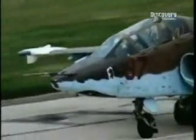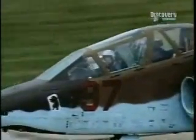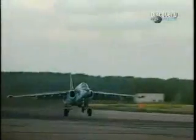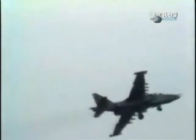NATO designation, the Frogfoot. This snub-nosed attack plane is simple, sturdy, fast, and highly maneuverable. The SU-25 is the Russian fighter pilot's plane of choice.